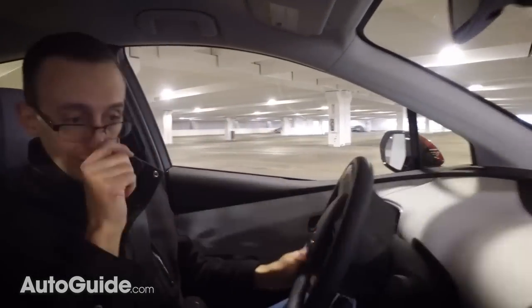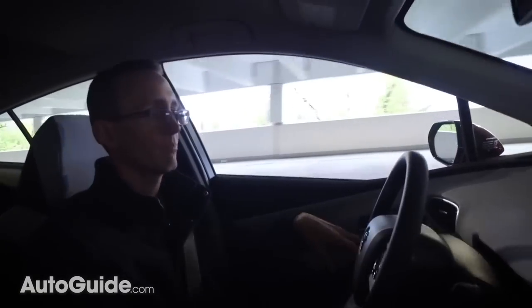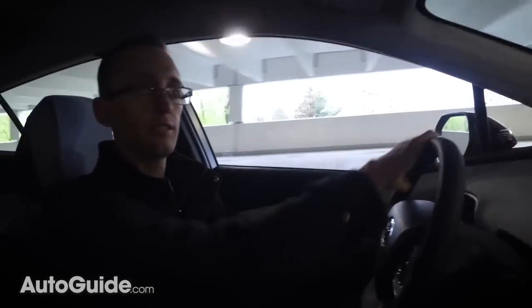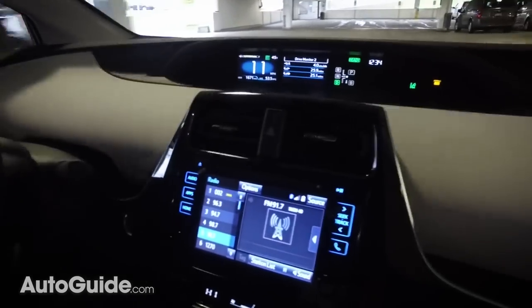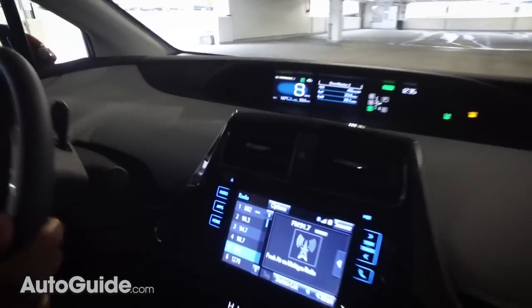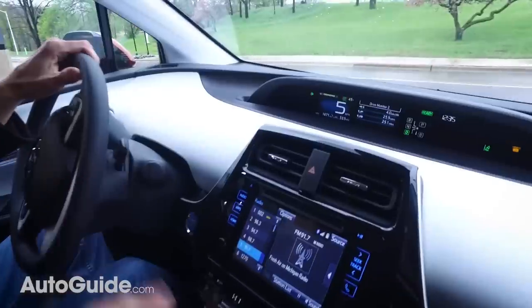Obviously, this is a hybrid, and right now we are running in EV mode. I charged up the battery last night before I left, so we've got a full charge in that 8.8 kilowatt hour lithium ion pack. So currently we're silently cruising along in EV mode, using no gasoline at all. In a moment, I will talk about the various hybrid mode settings, which you can switch, which is pretty handy.